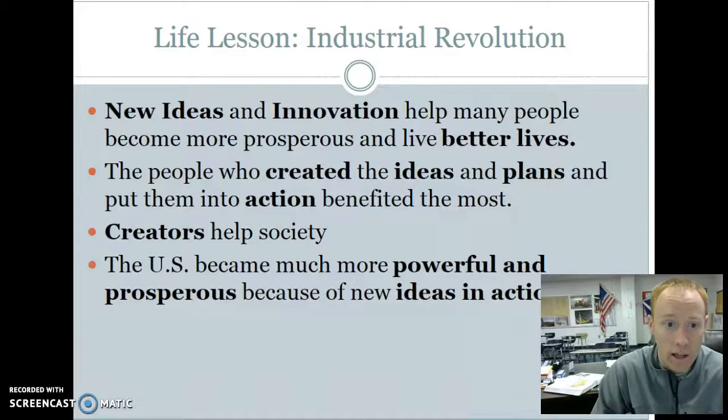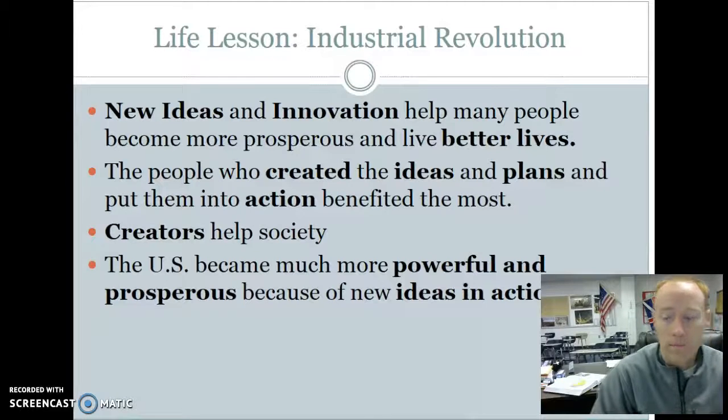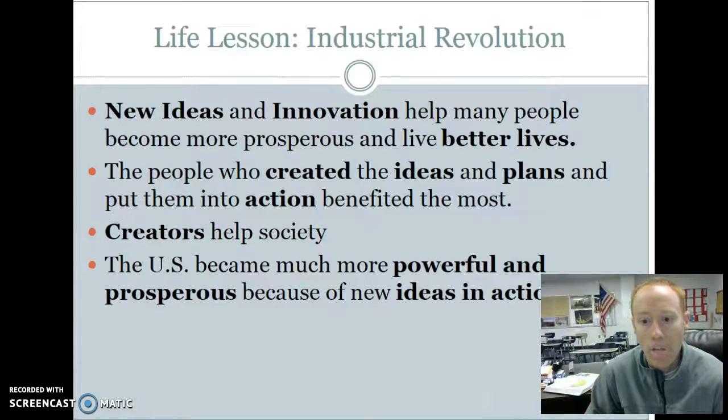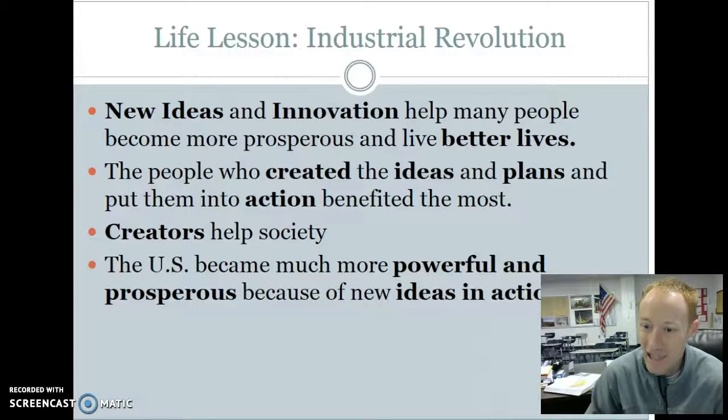But the Industrial Revolution is about innovation. You know, new ideas and innovation help many people become better, help people's lives become better. The people who create these ideas and plans and put them into action are the people that in many ways experience the most success and benefit. If you make yourself into a creator in your own life, and you create things for society, you solve problems for society, you're going to be very valuable and you have a lot of success. We are such a powerful and prosperous country because we have constantly, over time, put new ideas into action as a nation.